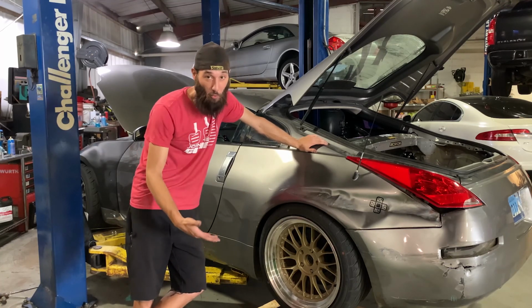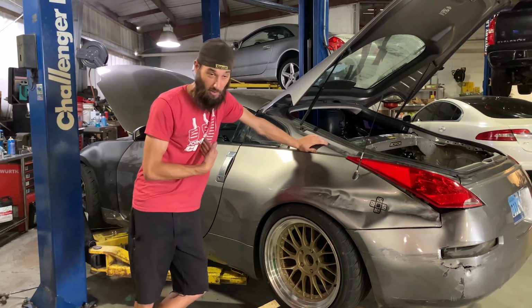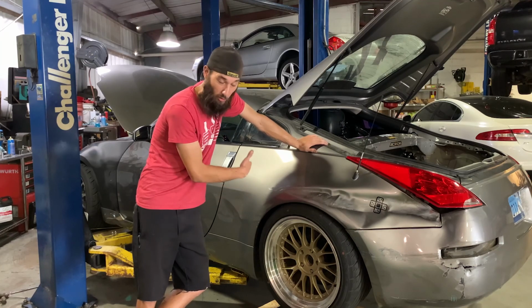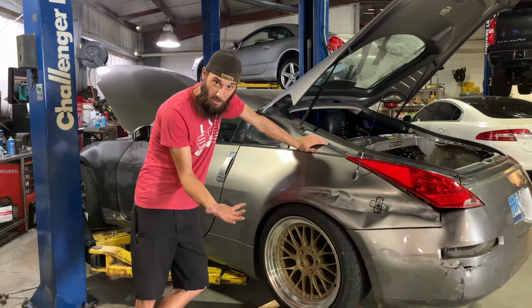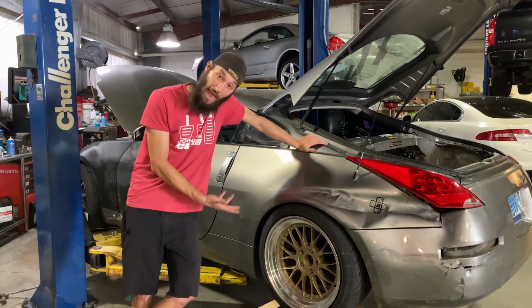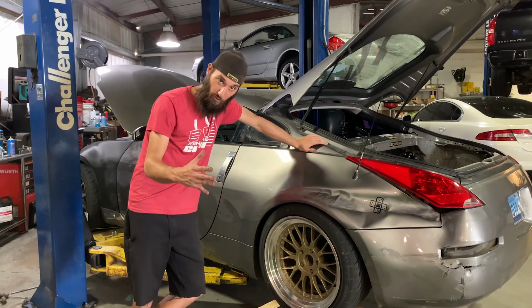I don't know, I'm torn. You guys comment, let me know what you would do. Because right now, I'm not really sure. I feel like I could compensate for the loss of rear grip with negative rear camber and tire pressure, lowering the tire pressure even more, where they're almost flat, and we'll call it a wrap and see if that works for this event.